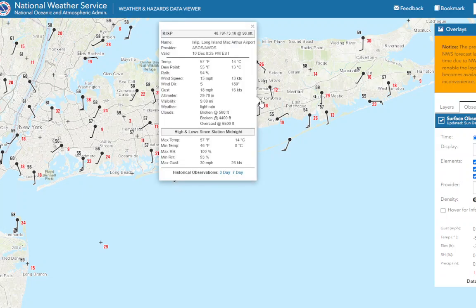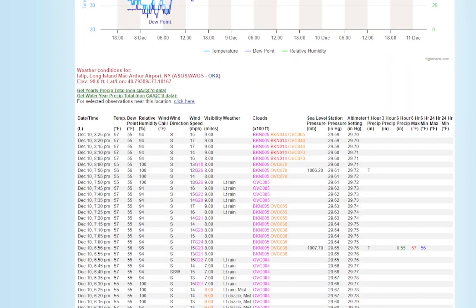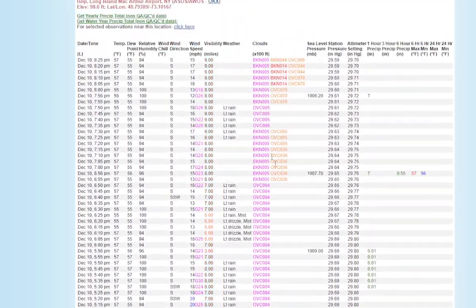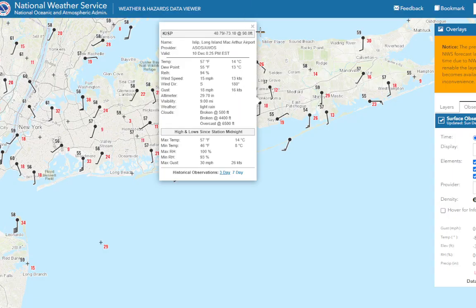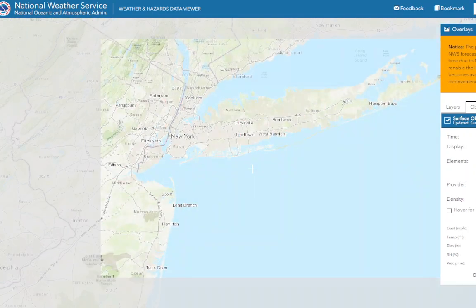And temperatures are in the upper 50s right now. So Islip's 57 degrees. You can see very, very humid conditions. It's been that way throughout the entire day. Periods of light to moderate rain. Very warm and humid conditions at Islip being reported there. High was 57, so the temperatures are going to keep rising.